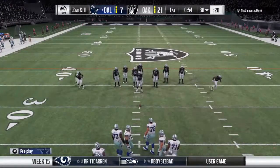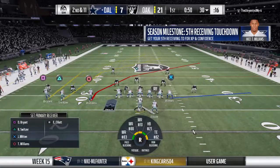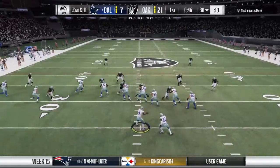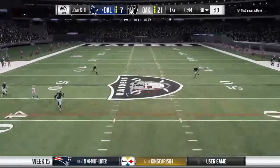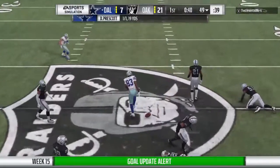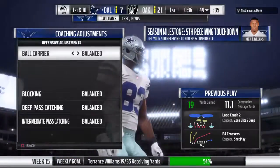Clock runs, less than a minute to go, and an entertaining first quarter of play. They play fake to Elliott. Now Prescott. He finds his target, Terrence Williams. They call it a gain of 19, and it moves the chains.